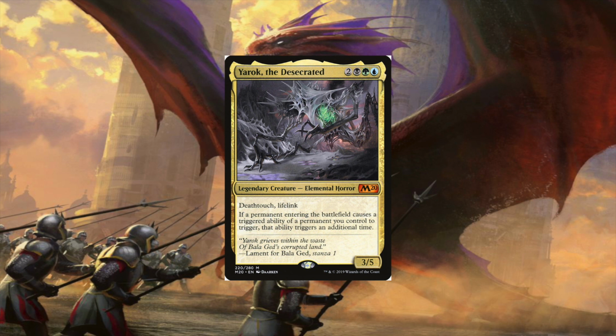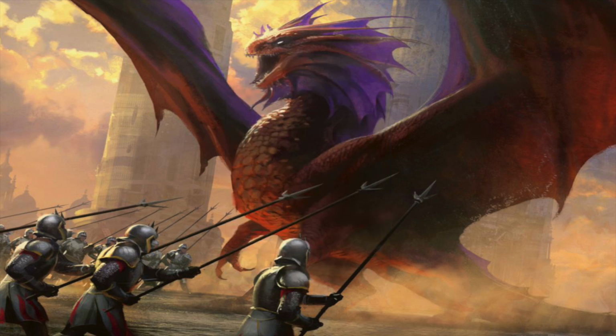Hmm. Yeah. But you know, that's why it's the most hyped. That is why it is the most hyped. So people, believe it or not, like to win games of Magic.